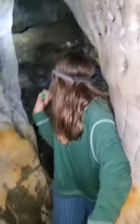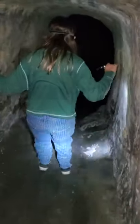My hands are cold. What the heck? That goes somewhere, but no, that's just like a little storage area. Very slowly and cautiously. Unlike me. There you go. It's steep coming up. But this is like a stage, you see?